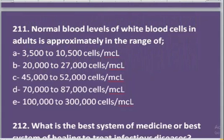So friends, our first MCQ: normal blood levels of white blood cells in adults is approximately in the range of. In this MCQ we are asked about the concentration of white blood cells in the blood normally in healthy subjects. So these ranges are given, and the correct option among these is 3,500 to 10,500 cells per microliter. So this is the normal range for the white blood cell level in the blood.